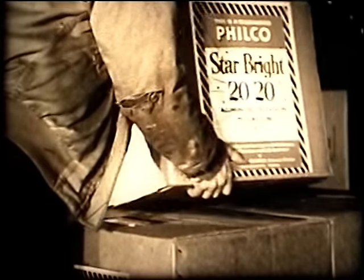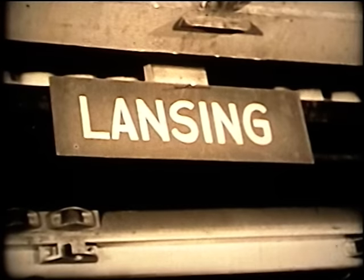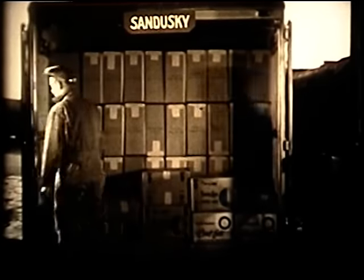This big trucking terminal in Chicago is one of many where thousands of tons of freight are shipped all over the country. Big cans of paint, tables in their shipping cartons, heavy tractor tires, new automobile wheels. These and other shipments are sorted and packed into trucks bound for many different cities: Pittsburgh, Pennsylvania, Lansing, Michigan, Toledo, Ohio. And here's Tom Dwyer's truck for Sandusky, Ohio, loaded and ready to go.